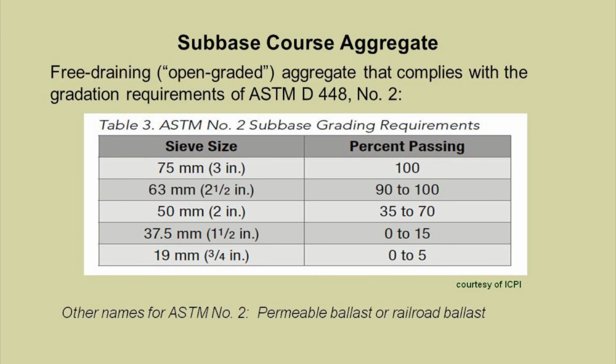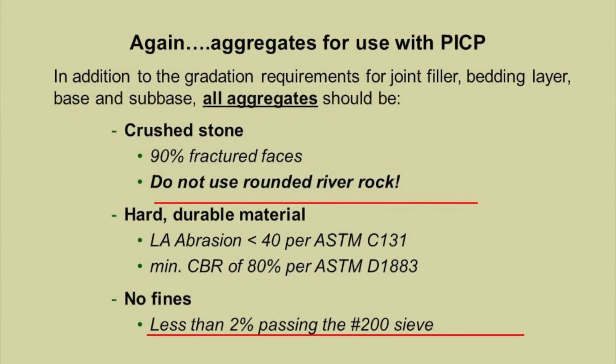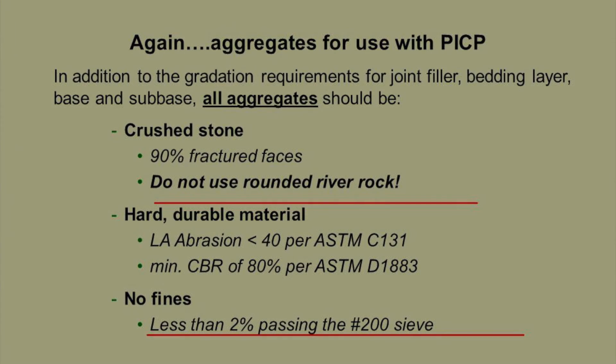And so we went to the larger number 2 aggregates, which is really often referred to as permeable ballast, railroad ballast. It's a 2 inch to 3 inch crushed rock you see in the gradation here, and very large stone and large aggregate. That's what makes the base and the structural base, as well as the hydraulic reservoir course for permeable interlocking concrete pavers. Again, the same properties are there. There's 90% fractured face, no fines, and very durable hard material.